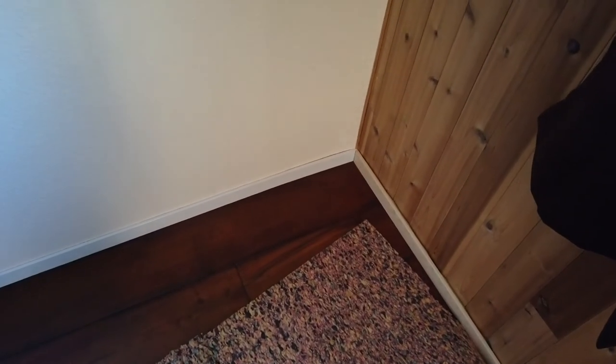Baseboard, at least that one is in. Trim is up. So that line now looks cleaner. So the wood, the natural pine, has to be primed and painted. And this painted baseboard needs to be caulked so that the seams disappear.